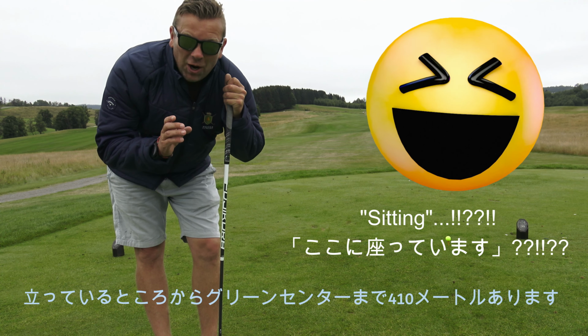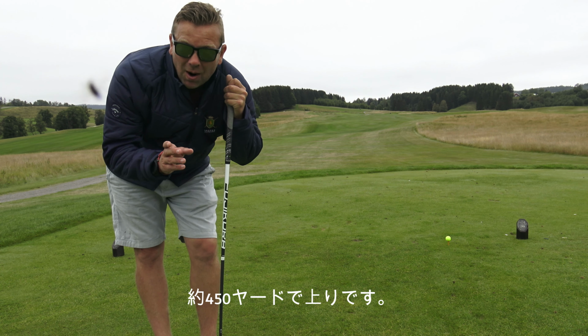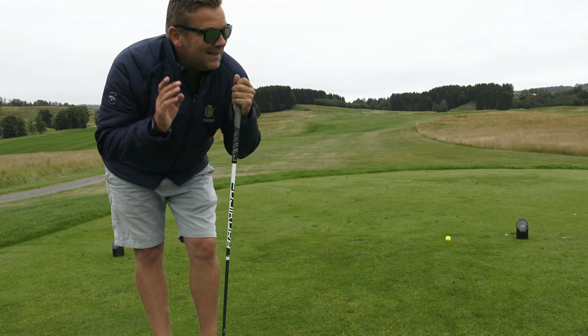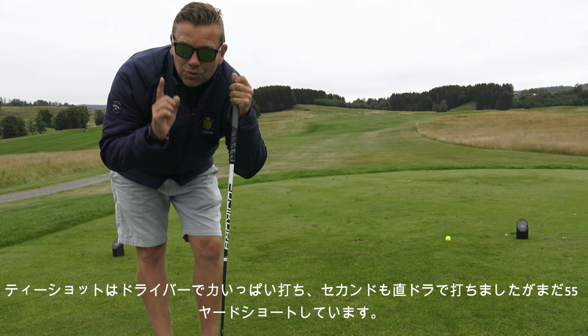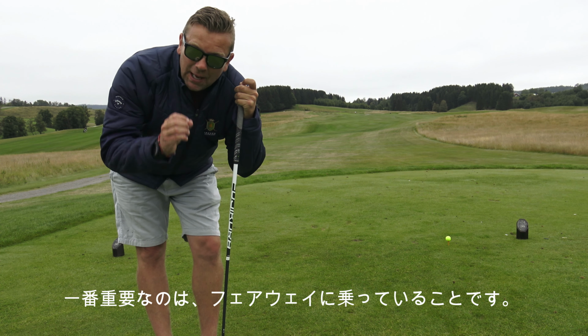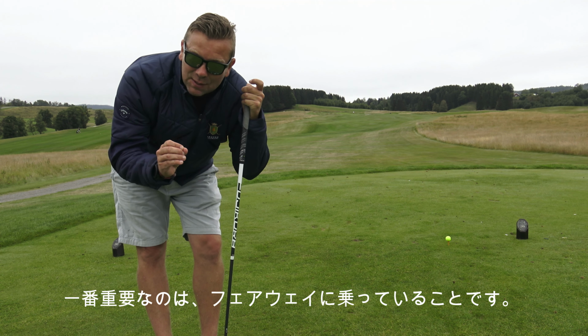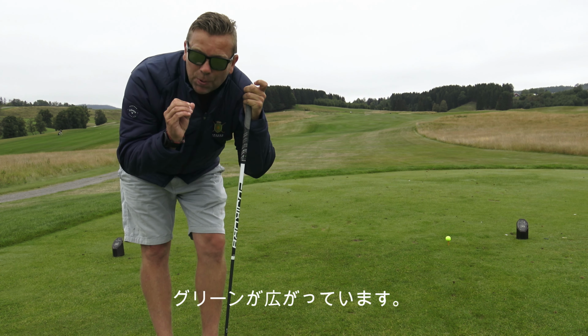Sitting here 410 meters to the middle of the green. It's around the 450 yard mark, but it's uphill, into the wind. This hole is phenomenal. I have smashed driver, and still been short by 50 meters. But anyway, most important thing, hit this fairway, get past the bunker on the left hand side, and then the green opens up.